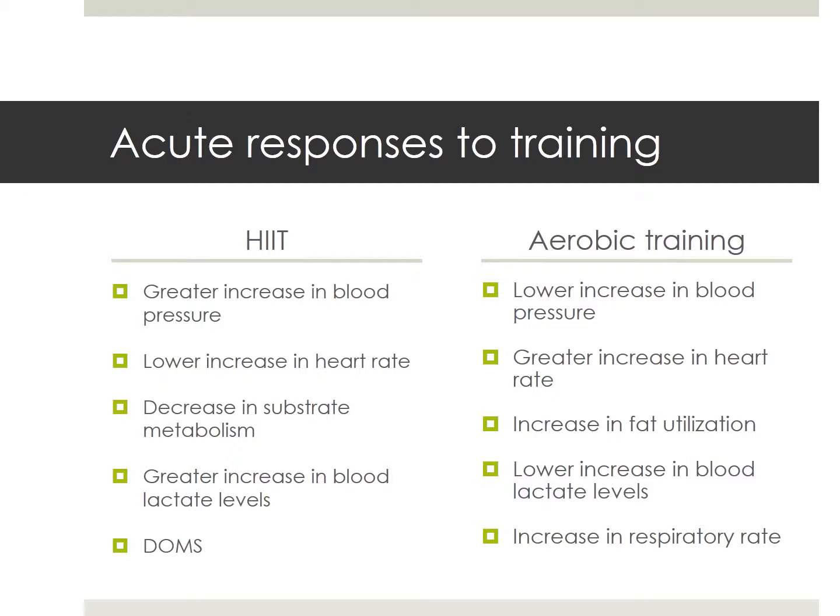Aerobic and high-intensity interval training present a variety of acute responses. High-intensity interval training includes greater increase in blood pressure, lower increase in heart rate, decrease in substrate metabolism, greater increase in blood lactate levels, and delayed onset of muscle soreness. Aerobic training includes lower increase in blood pressure, greater increase in heart rate, increase in fat utilization, lower increase in blood lactate levels, and an increase in respiratory rate.